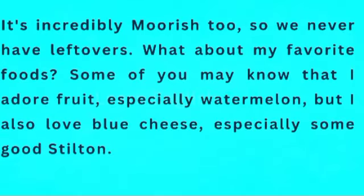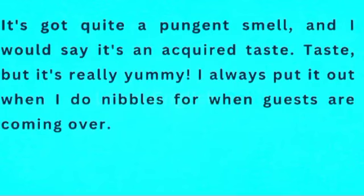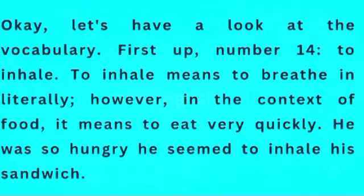Some of you may know that I adore fruit, especially watermelon, but I also love blue cheese, especially some good Stilton. It's got quite a pungent smell, and I would say it's an acquired taste. But it's really yummy. I always put it out when I do nibbles for when guests are coming over. Okay, let's have a look at the vocabulary.